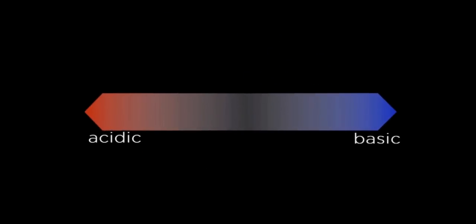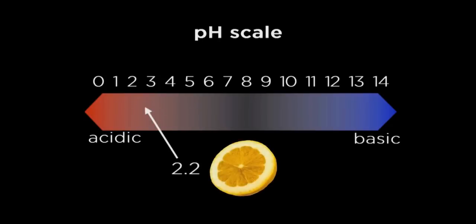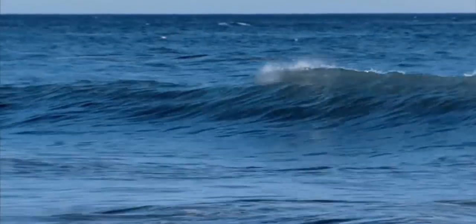Scientists have a neat way of placing aqueous solutions on a spectrum from acidic to basic. This is called the pH scale. The pH scale ranges from 0 to 14. A pH of 7 is neutral. A pH less than 7 is acidic. Lemon juice, for example, is 2.2 on the pH scale. A pH greater than 7 is basic. For millions of years, the water in our ocean has had a pH of about 8.1.